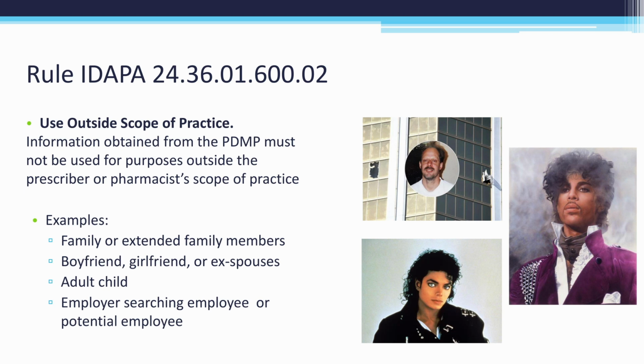Michael Jackson, when he passed away, there were multiple attempts at both the California and the Nevada prescription drug monitoring programs to try to figure out what drugs not only was Michael Jackson on, but what drugs his physician was on. Those are inappropriate fishing expeditions, and they were handled as such by those states. When Prince passed away, the Minnesota PDMP had a spike in requests for searches looking for information on what Prince was taking, what medications he was on.